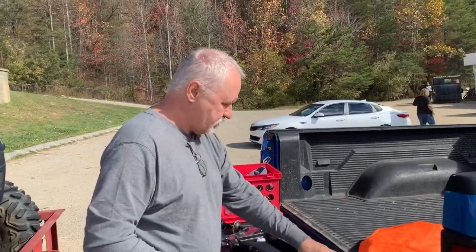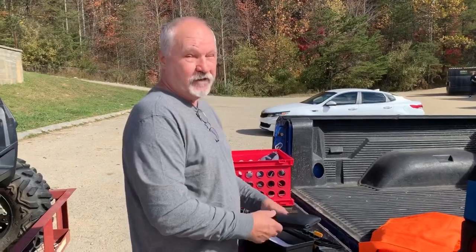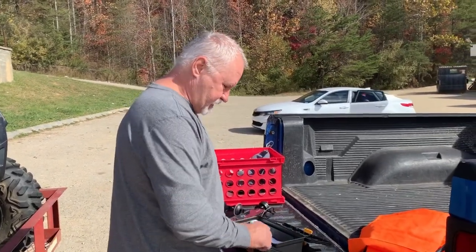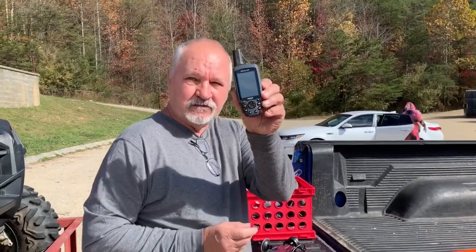Have you been working on trail maps? Yeah. What if you get us lost today? I've got Old Faithful. I'm going to show you Old Faithful. You got Old Faithful? Yeah, you can't get us lost. We got to go get the boy in a little bit. We'll never get lost with this. This is my old Garmin 60C.